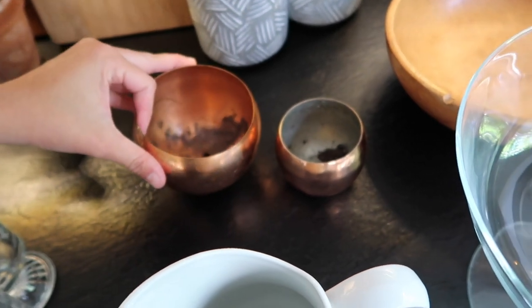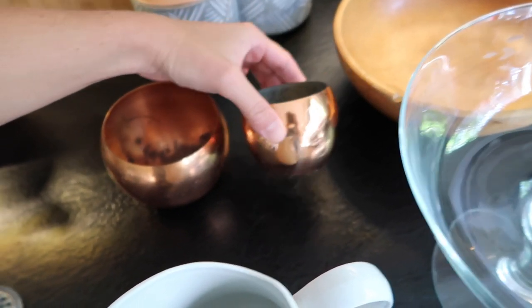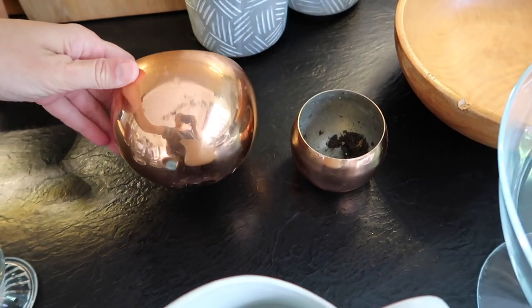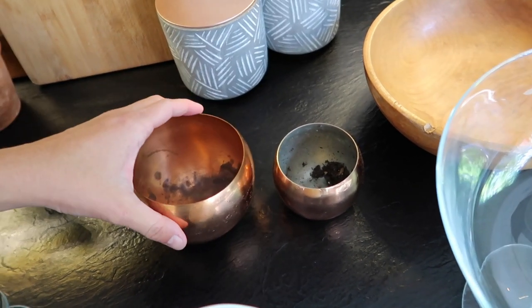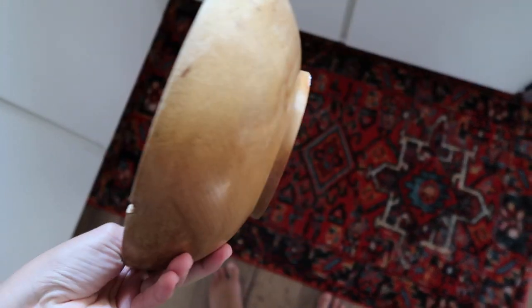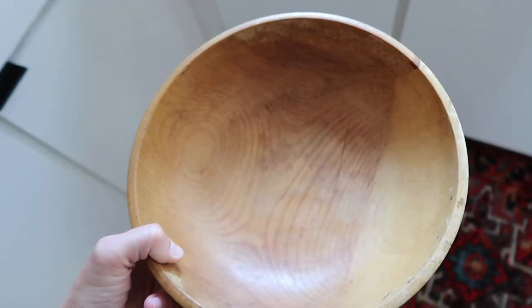I have some copper containers. I don't have anything in them right now, but a lot of times I'll pull out more copper stuff during the fall. I just feel like copper and fall go together, but these are great for plants and whatnot. There's always so many containers and stuff to be found at thrift stores, so I love finding those. I also have this cute wooden bowl that I picked up last year, I think, and it was $4, $3.99.